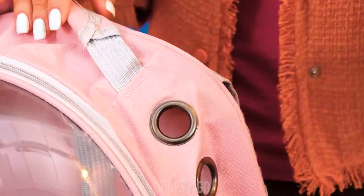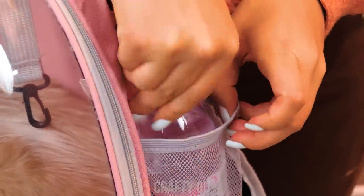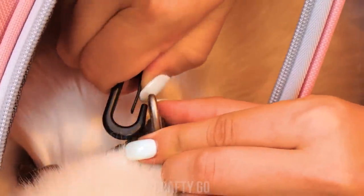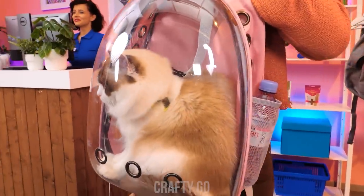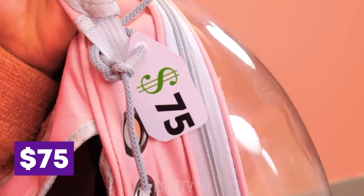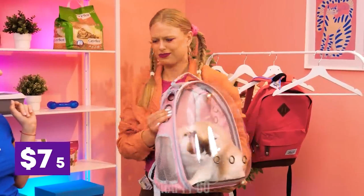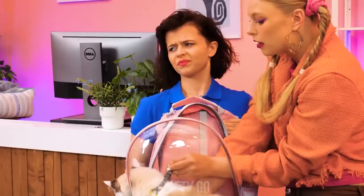It's got ventilation! And pockets? And a strap so she doesn't run away. Isn't this perfect, Kitty? Excuse me, pay up. $75? I'll put it back. Oh, wait, my kitty! Just hurry.